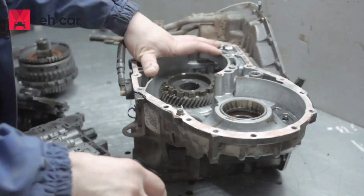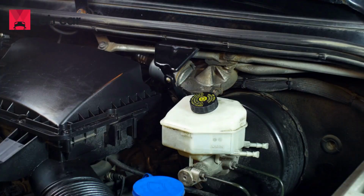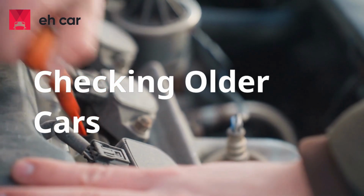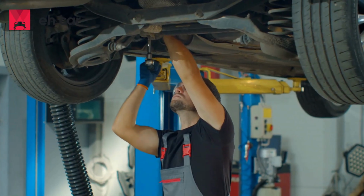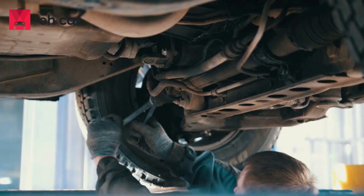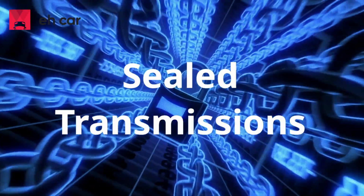Another question. How do you even check your transmission fluid in an automatic car? Okay, here's where it gets a little tricky. In older cars, it's easy. There's usually a dipstick, similar to the oil one, that you check while the engine's warm and running, with the car in park. But newer cars, some don't even have a dipstick. Instead, you might need to check it from under the car, with the transmission at a specific temperature, or even use a scan tool. Which is ridiculous, I know. But that's how many sealed transmissions work now. It's like they don't want you to check it yourself.